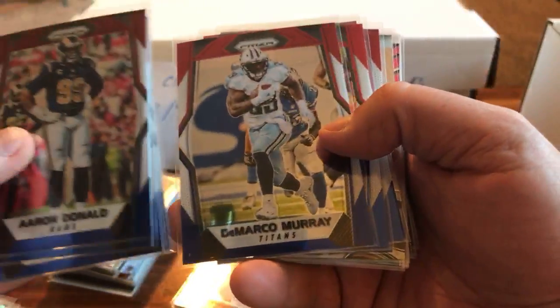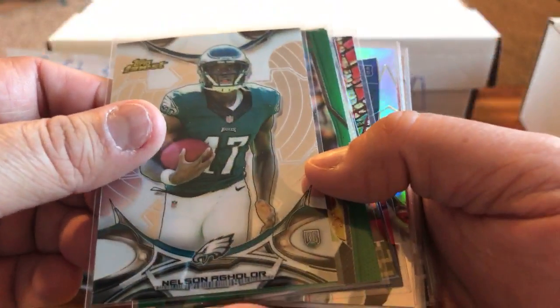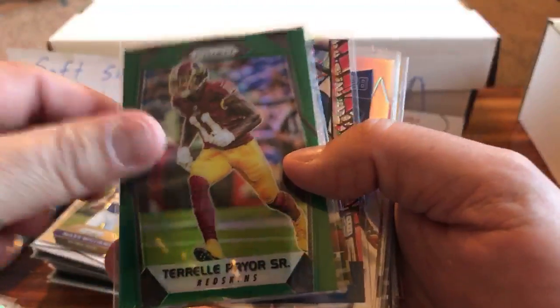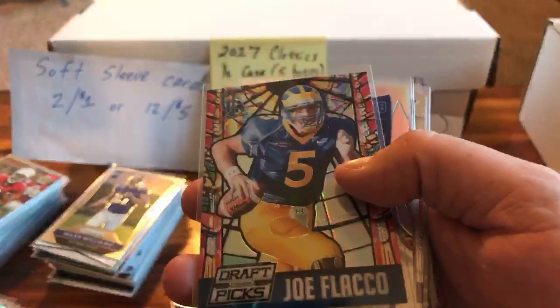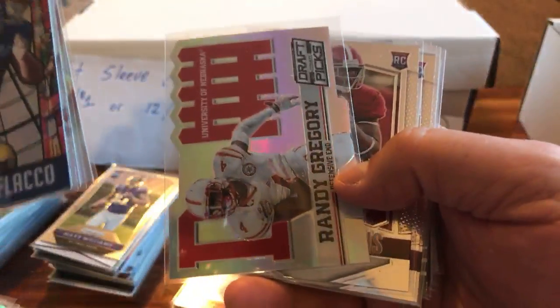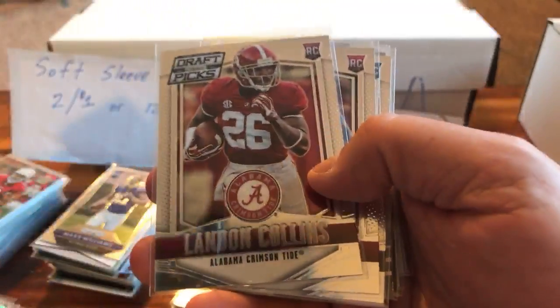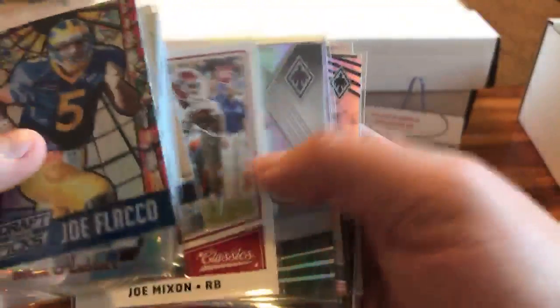Aaron Donald, Eric Decker, Dotson, Jarvis, Latavius, DeMarco, Chad Kelly, rookie, Dante Moncrief, Roethlisberger. We have Nelson Aguilar, Topps Finest rookie, a green Terrell Pryor, a camo Eric Tomlinson. Camo Tomlinson is number 2/199. Stained Glass Flacco, Monte Ball insert, Nick O'Leary insert, Gregory die cut insert for the Cowboys, Landon Collins rookie, Leonard Williams rookie, Marcus Peters rookie, Joe Mixon rookie, Eddie Jackson rookie from Phoenix.